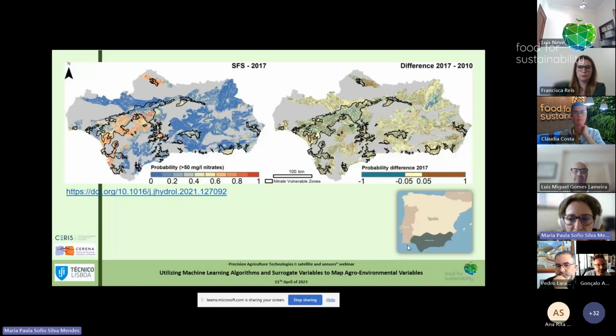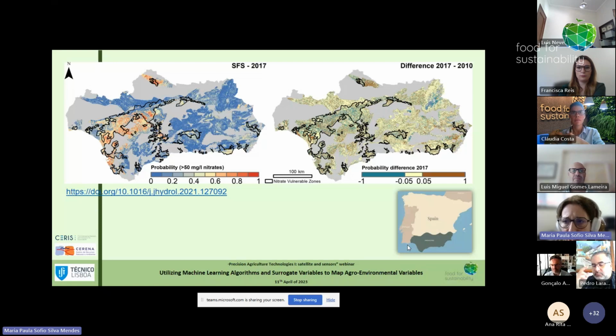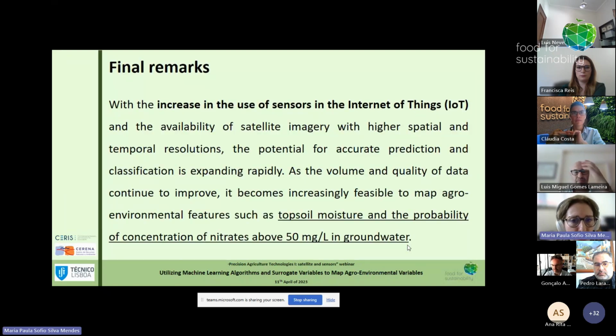So the results that we have there, you can see on your left side the probability of having 50 milligrams per liter of nitrates in groundwater in the Andalusia region. And then the difference between the probability of occurrence in 2010 and 2017.